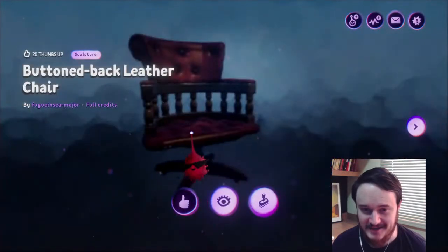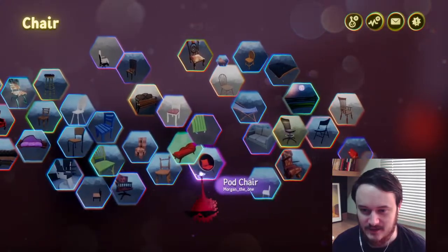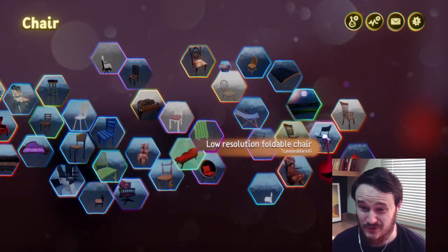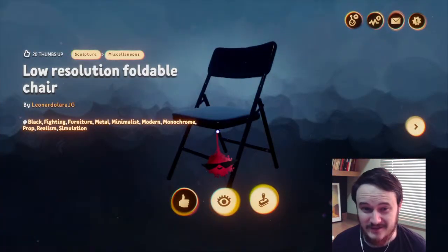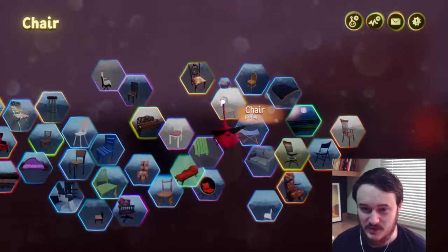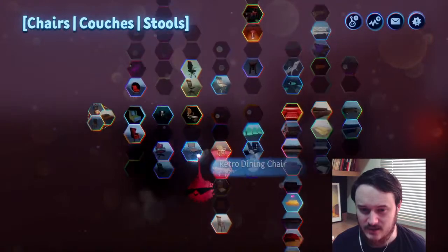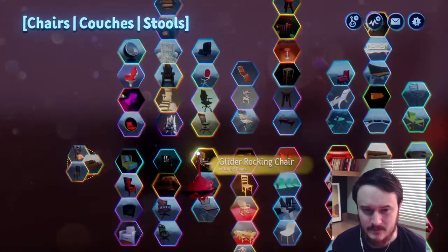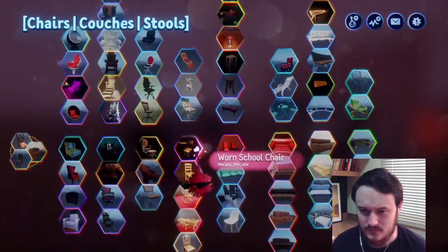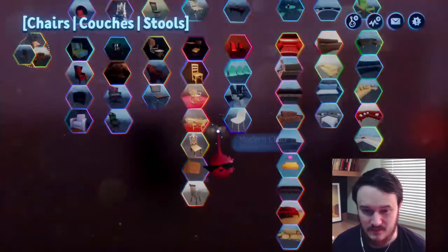How fancy that chair is. Fancy, eh? I mean, the hospital could use these as well. It's really cheap kind of chairs. It's possible. Let me see in here. Is there anything new in this collection? I mean, maybe.